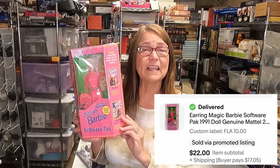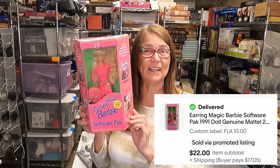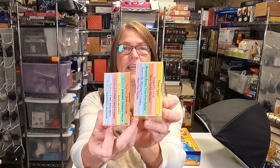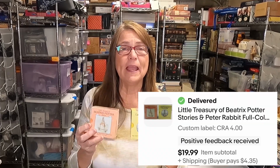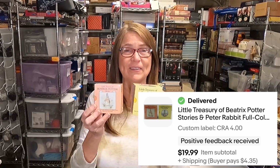So this is Earring Magic Barbie software pack. So there's some old software in there. I've had these for over a year and they both sold within a week from each other. I purchased both of these little unopened Beatrix Potter books. I knew they weren't going to sell very high, but I had to grab them because they are just so adorable. Little tiny books. I paid $4 for both of them and they sold for $20.